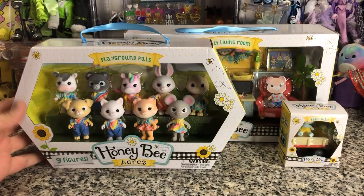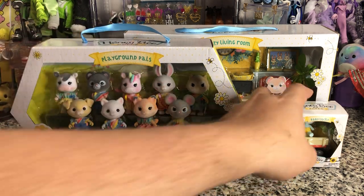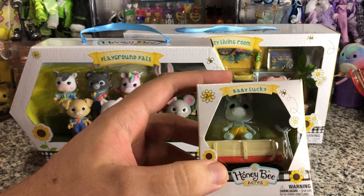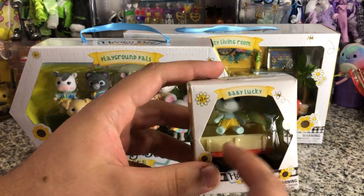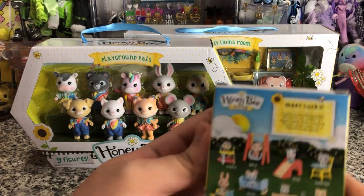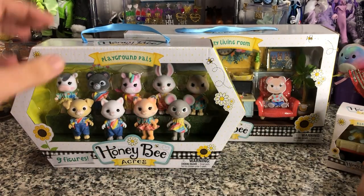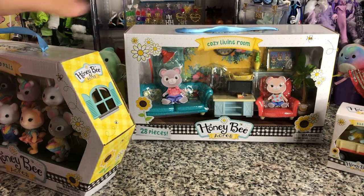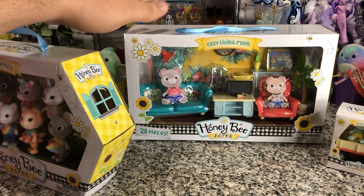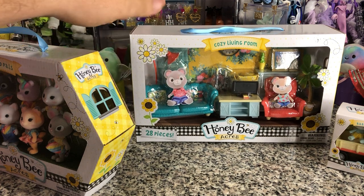This set with 9 figures was $20. There is a little sibling one, and he's got a little wagon in there, which was $5. And there's 8 different ones of those to collect. And then I got this living room set, the cozy living room, and this was only $9.99. And it's got 28 pieces.